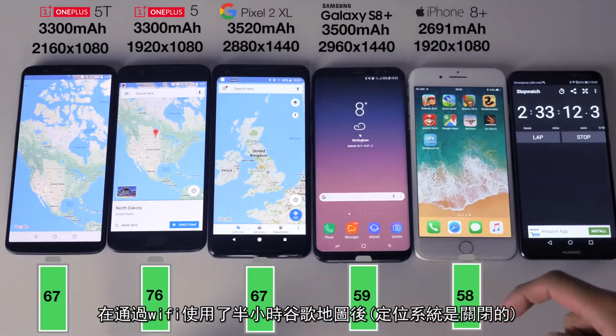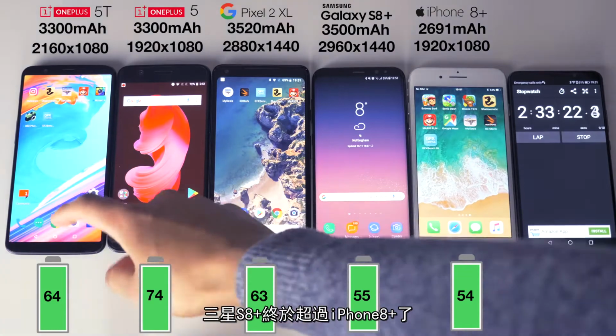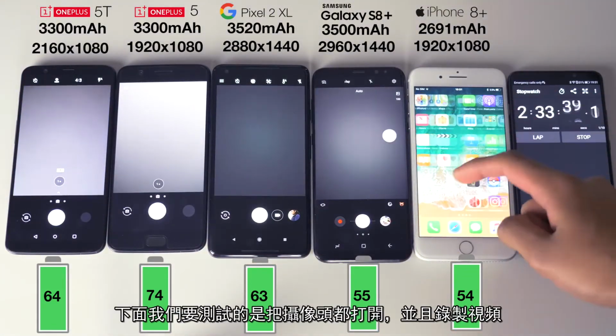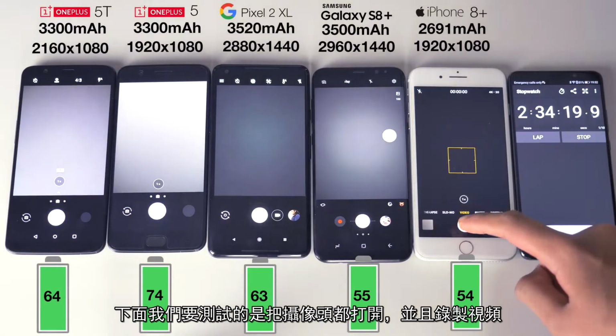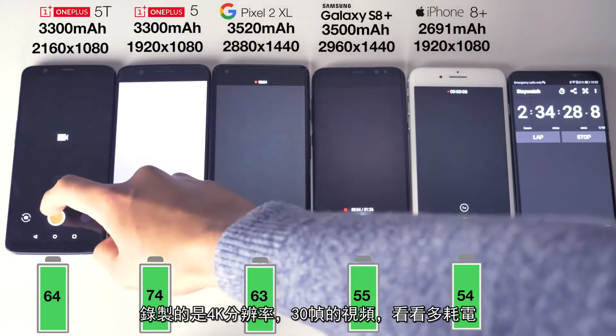After about half an hour of Google Maps with Wi-Fi on but location off, the Galaxy S8 Plus finally storms through and overtakes the iPhone 8 Plus. What we're going to do now is load up the cameras on all the devices, and I've set them up to record video at 4K 30 frames per second. So we'll leave them all to do that and see how that affects battery.